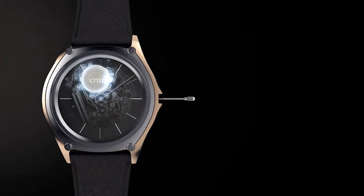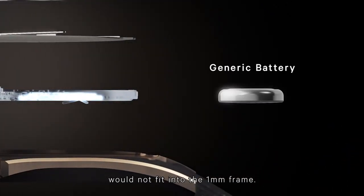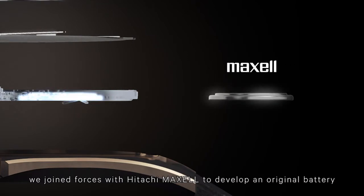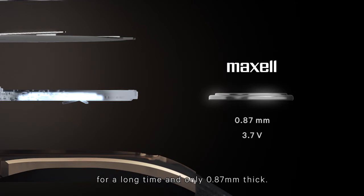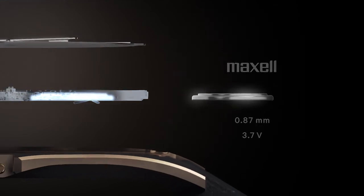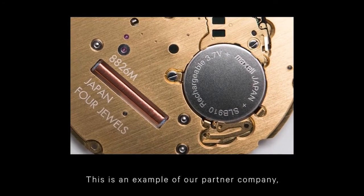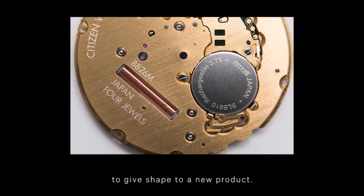The power cell that stores the energy sourced from light would not fit into the existing 1mm frame. Therefore, we joined forces with Hitachi Maxell to develop an original battery with high energy density, which would keep the watch running for a long time and only 0.87mm thick. This is an example of our partner company coming on board the Citizen Challenge to give shape to a new product.